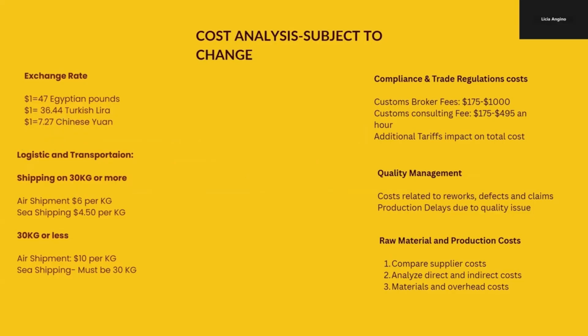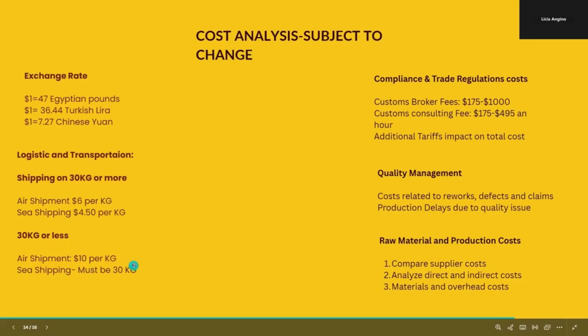And the logistics and transportation. If you're shipping 30 kilograms or more by air, if you're usually using FedEx and DHL and you ship with them often, it's about $6 to $7 per kilogram, and you have to have that 30 kilograms or more. Sea shipping is 450 per kilogram. If you're shipping 30 kilograms or less by air, you're going to pay $10 per kilogram. And sea shipping must be 30 kilograms or more, otherwise they won't ship it for you unless you have an N. And these shipping costs add up quick.